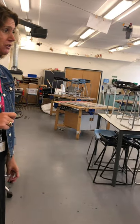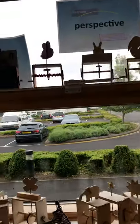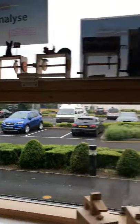People have made all sorts of things from simple mug trees to little toys that you can see there. You've got a rocking duck, which is very cool. Lots of different things that you can make. And of course, there is food technology as well. And if we have time, we will nip into the food room too.